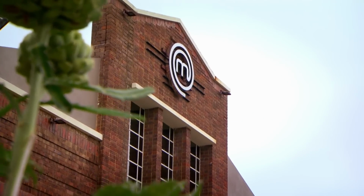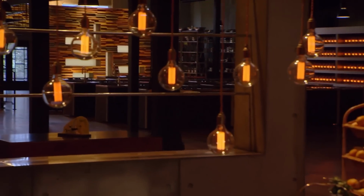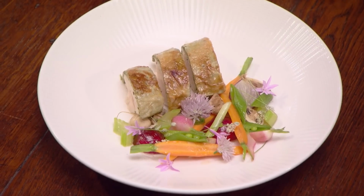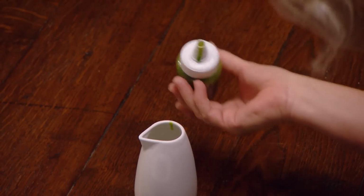Good luck, Joe. I have had the most amazing day today. I've given everything that I got. It's all gone into this dish, and I just hope it's been worth it. I've just cooked a 3-star Michelin dish. This means everything to me right now. I'm really proud of myself today.